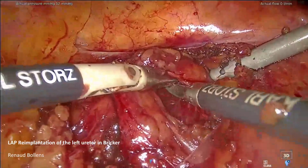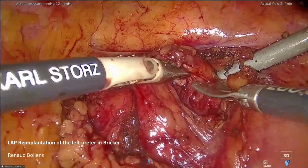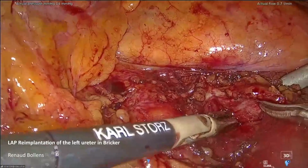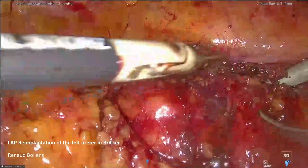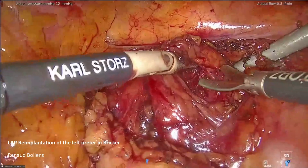This part of the ureter normally was already dissected in the past, and I don't have a real risk of worsening the vascularization of this part of the ureter. Also, of course, it's important to know which kind of anastomosis has been done. They told me that in this case they did a separate anastomosis, due to the difference of length of ureter.